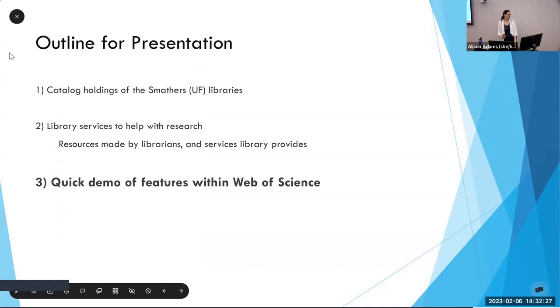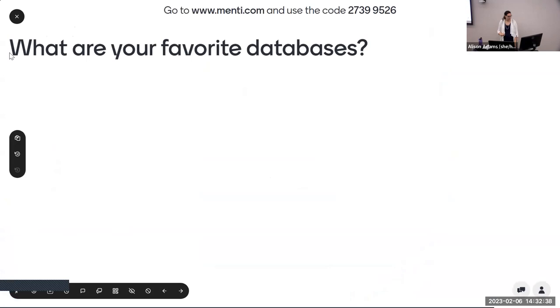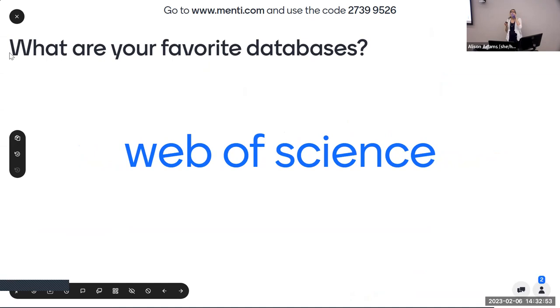Okay. So lastly, I would like to do a quick demo of features within Web of Science. But before that, I just would love to know, what's your favorite database? Web of Science is a good one.